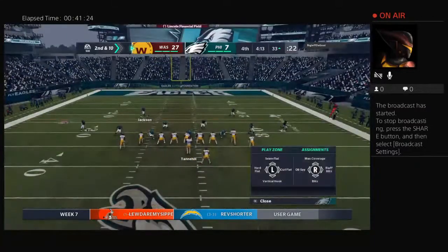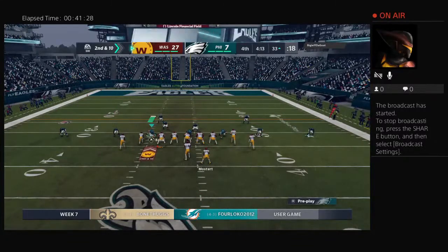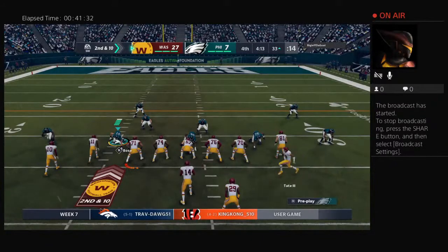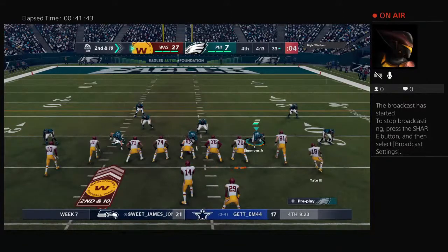Second and 10 from the 33-yard line. Let's go one more. Check left, check left. Check, check. Good track, good track. Mike spot 9. Tackles, tackles. Check, 59. Hey, let's get that.